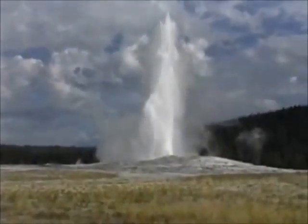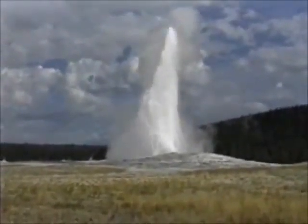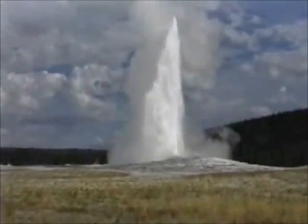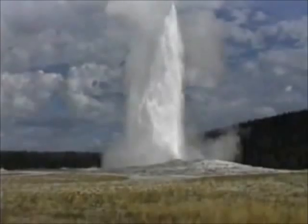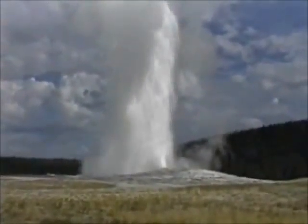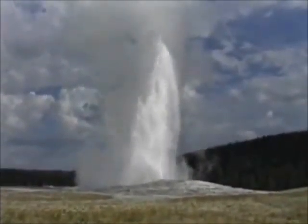But you'll get a good solid minute of eruption as you watch the building and the bubbling and eventually the outpouring of water as heat rises from the core and erupts through the geyser known as Old Faithful. Once you've checked that out, there's plenty more to see in Yellowstone.